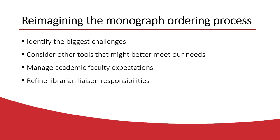My initial efforts to revise the monograph ordering process and workflow and to improve communication between the library and faculty were an epic fail because we were using the same platform. Some departments used the folders I created for them in Gobi, some departments created additional folders that they did not share with me in Gobi, and some simply sent their list to me directly via email.